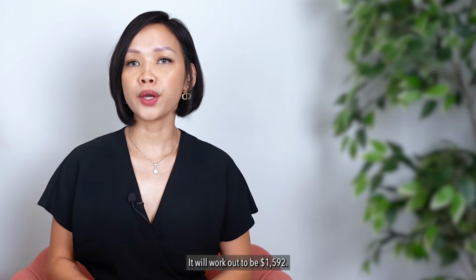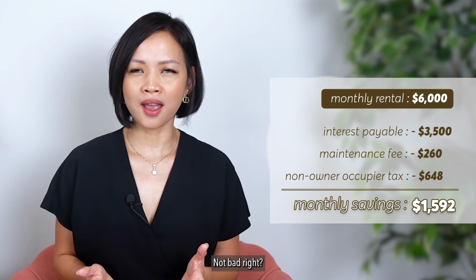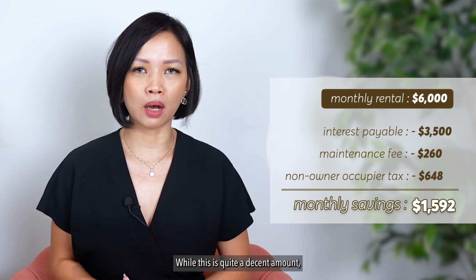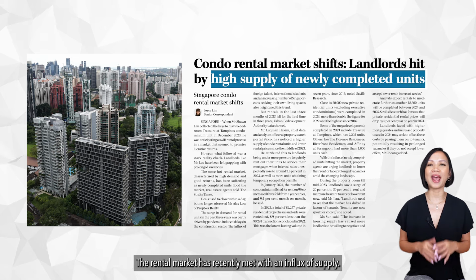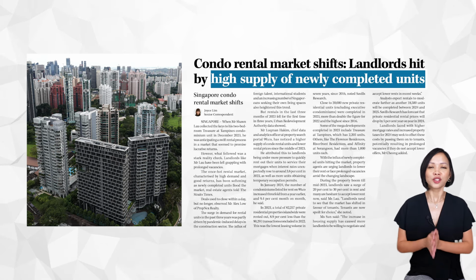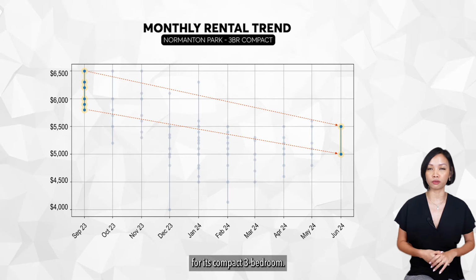Now, let's look at the actual monthly savings for this Normanton Park 3-bedroom with a monthly rental of $6,000. It will work out to be $1,592. Not bad, right? While this is quite a decent amount, it is not here to stay. The rental market has recently met with an influx of supply. Normanton Park has seen a significant drop in rental prices for its compact 3-bedroom.